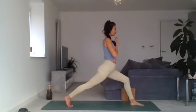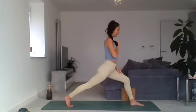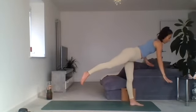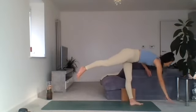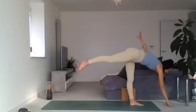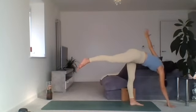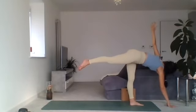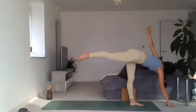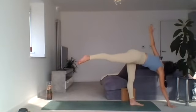And then we're going to start to push forwards, bring the weight into this left leg. And we're going to lower the right hand down, coming into a revolved half moon position. So right hand coming down to the mat or a block, and this left hand is coming up towards the ceiling into this twist. This is a really strong place to be. Revolved half moon.